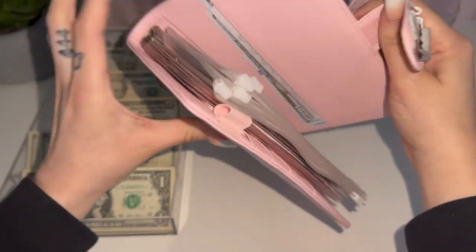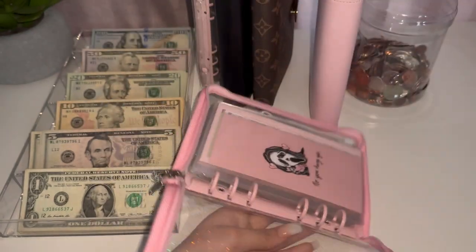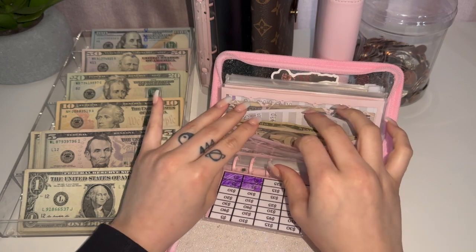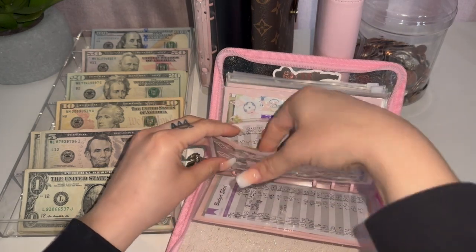Nope, nope, nope, and nope. Alright, cool. That is as condensed as it can get. Love that. All right, now let's get into my high priority sinking funds. I'm not sure I'll be able to do anything. Yeah, no. This has 710 and it's already most condensed.